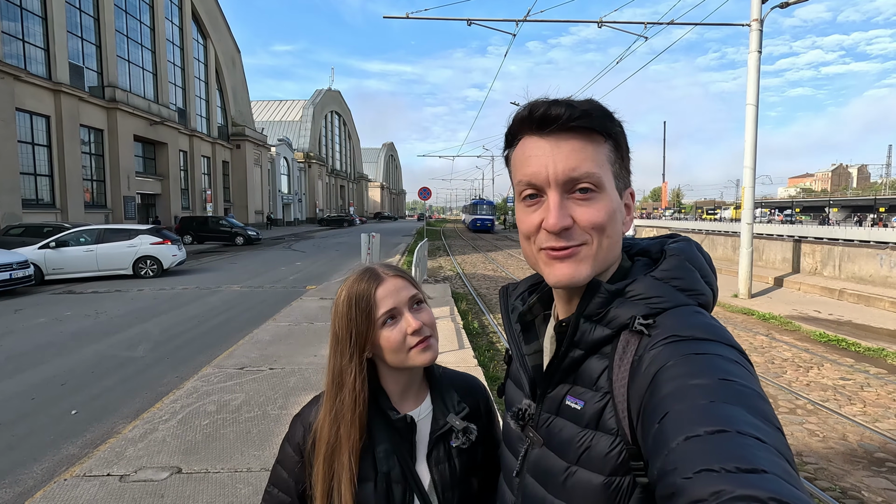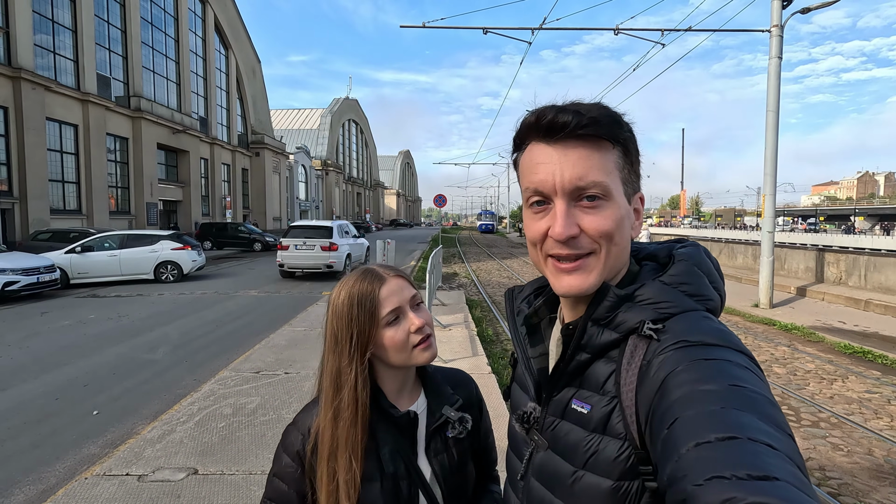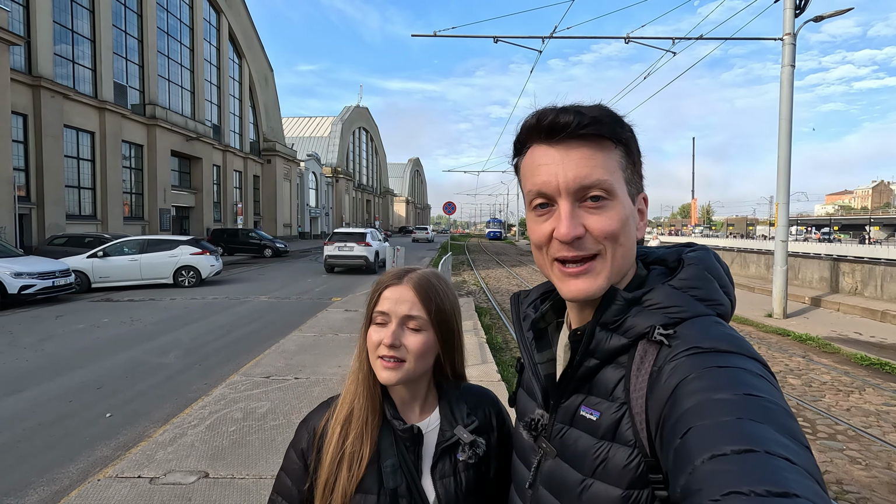We're here at Europe's largest market, Riga's central market that is just behind us. Yeah, it's really interesting. They were originally hangars for the Zeppelin balloons. They were left over after World War I by the Germans and they were relocated here. It was quite a big task, I think, to relocate them, but they're now used as markets.